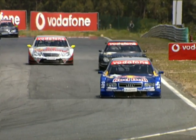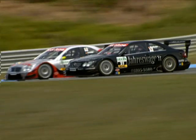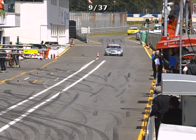And what do we got here? More dramas. This looks like Bernd Schneider trying to gain a place, going through on the inside there, just moving ahead of another of the Mercedes, of Bernd Mailander. Yeah, you can see the two different shapes there, Dave, the CLK and the C.